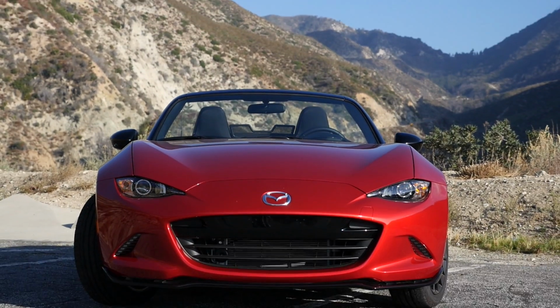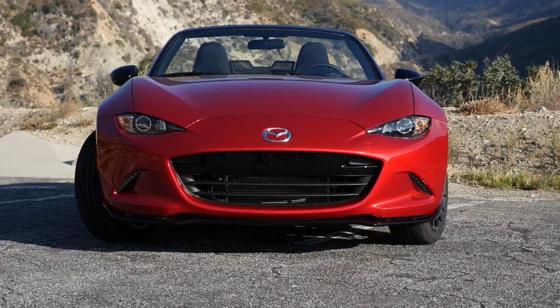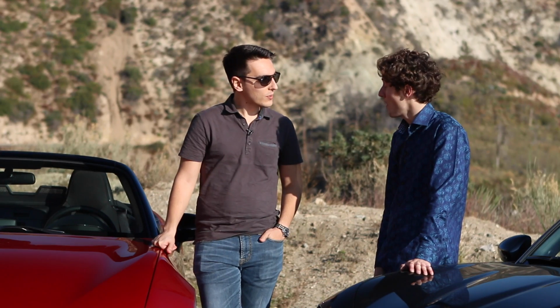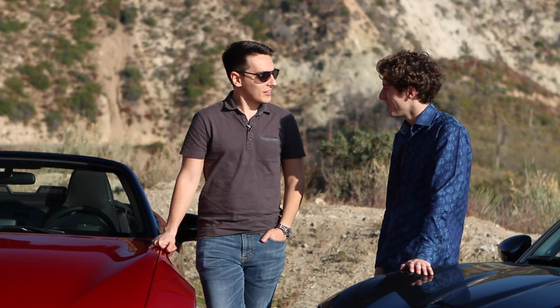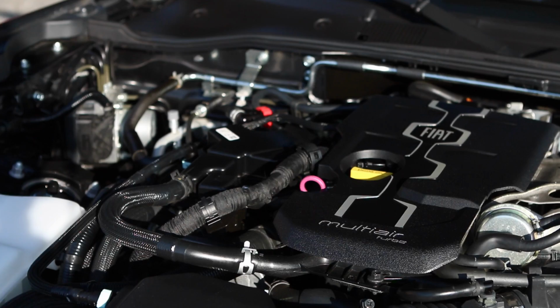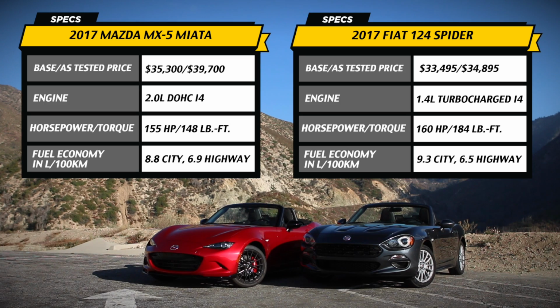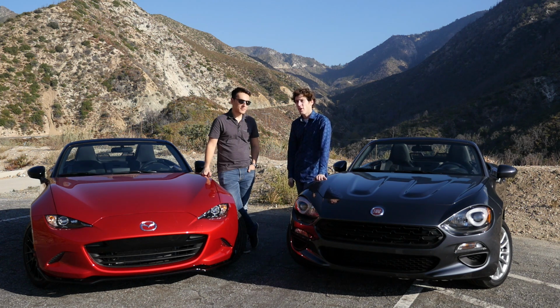I have the 2016 Mazda MX-5 Miata. It's got a 2-liter 4-cylinder engine, 155 horsepower. It's rear-wheel drive, and it's manual. But that's the same thing here. This is a 1.4-liter turbo. The 124 is as light as the MX-5. It's as nimble, but I don't think it's anywhere near as fun. Well, and that's why we've gathered both of these cars outside the hills of Toronto to find out which is better.